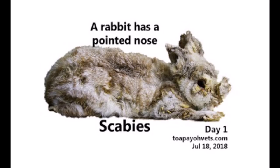Outcome. On day 1 of treatment, the crusts were all around the rabbit's ear edges, nose, eyelids, and paws.